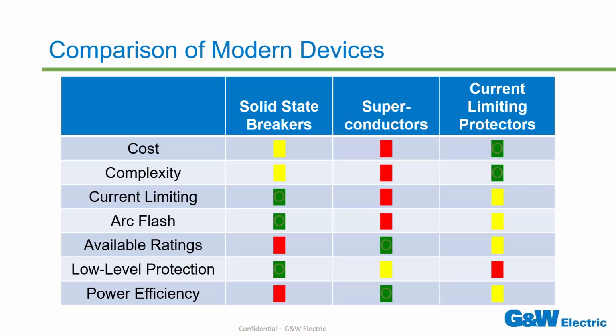Current limiting protectors then have the second most flexibility, going up to 38 kV voltage class, up to 4,000 or 5,000 amps continuous, depending on the continuous current rating, and then up to 120 kA or 60 kA short circuit rating, depending on the voltage class and whatever current you have available, which is pretty significant when you compare that to alternatives like current limiting fuses.